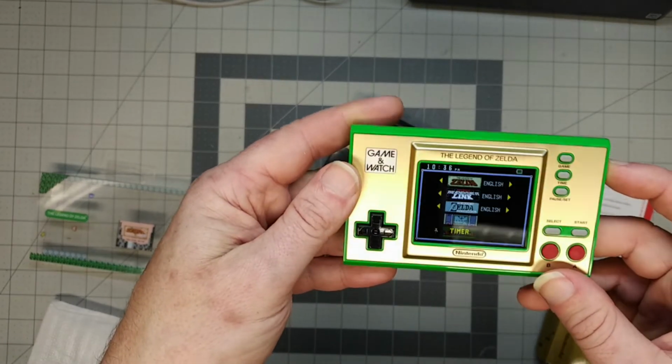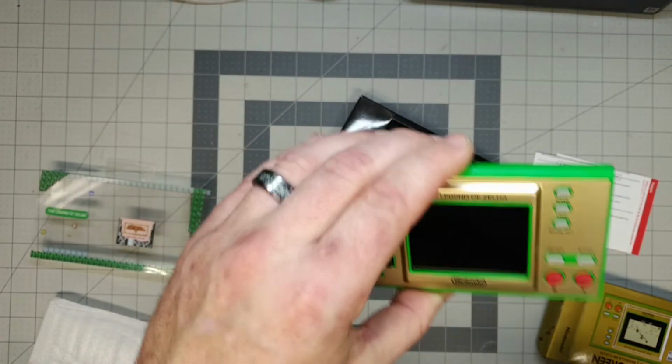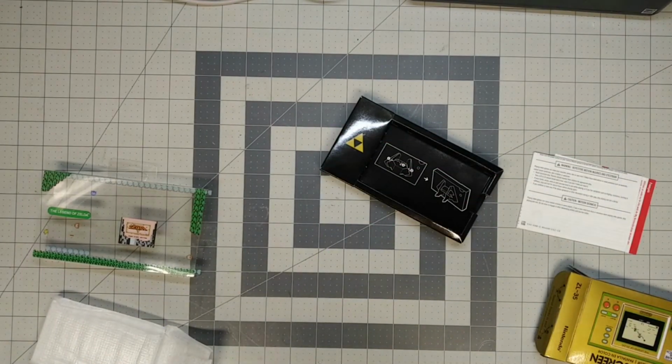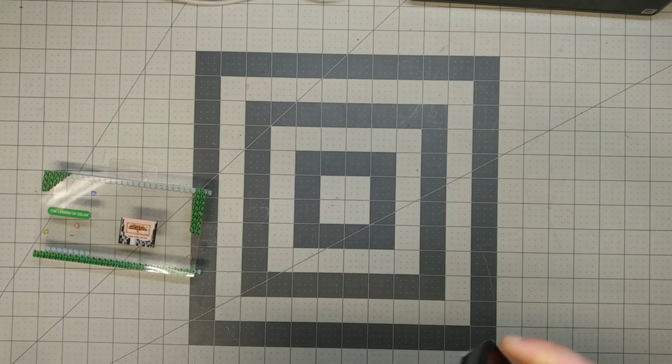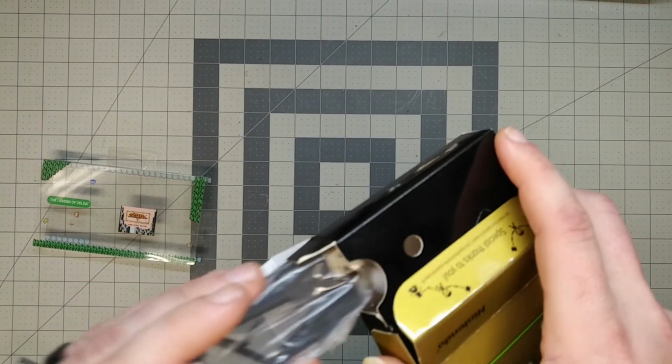But yeah, really neat stuff. If you can get one, pick one up at GameStop. They were on clearance for $35, like I said. If you can't pick one up at GameStop, they run about $45. And they're still available. Inside here is just a little charging cable for it.